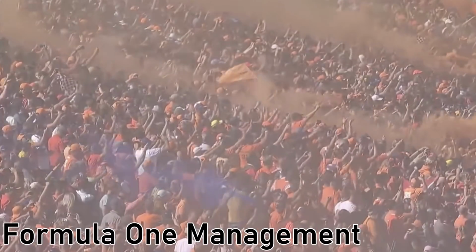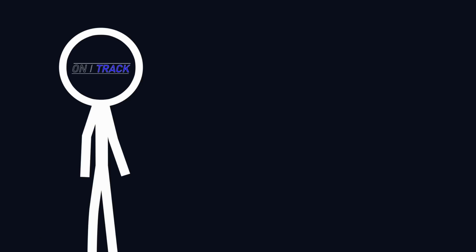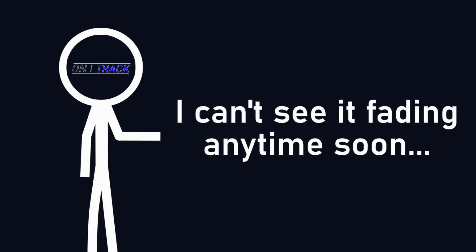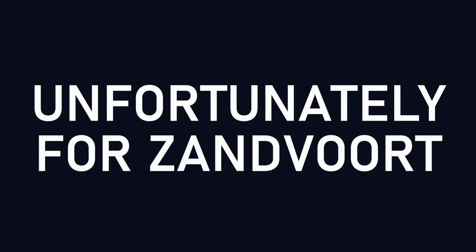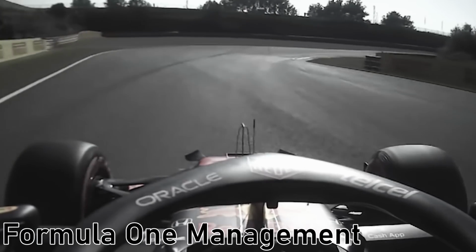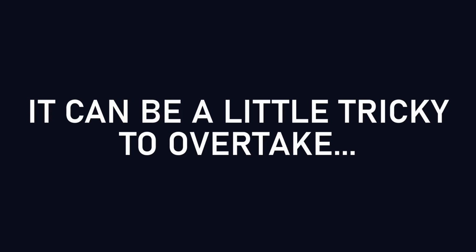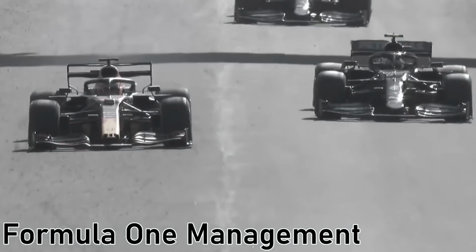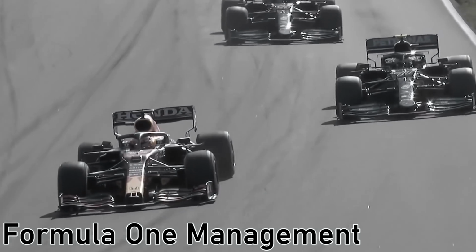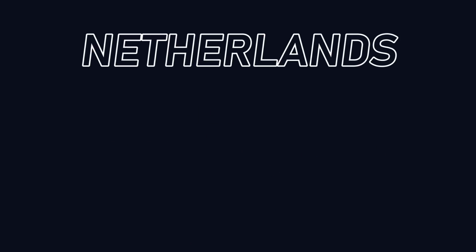The next round at Zandvoort provides what I can only imagine is the craziest atmosphere all year. The passion of the Dutch is unrivaled and I can't see it fading anytime soon. Unfortunately for Zandvoort, these are my track rankings, not crowd ones. And while the track is awesome to drive, and turn 3 may well be my favourite corner of the entire season, it can be a little tricky to overtake. That is unless the person you're overtaking is Valtteri Bottas. So much is great about Zandvoort, but I've got to knock a bit off for the racing. Still an 8 though.